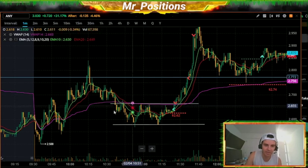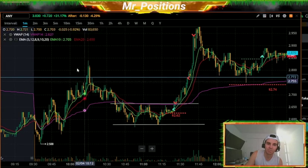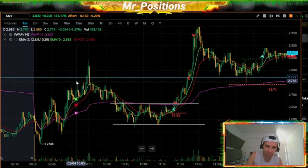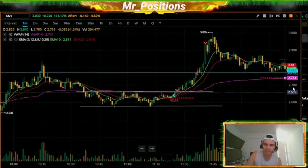You can see as we started the day off, we broke down. We slowly pushed our way up to this blue line, which was a former daily resistance, got hit like 3 or 4 times. So I drew that line, figuring it was probably going to be significant. And lo and behold, it was. We pushed up to it, we got rejected, and we pushed on back down.